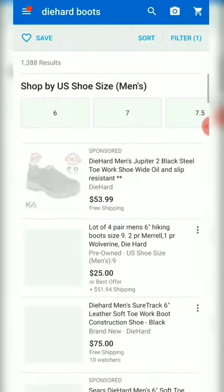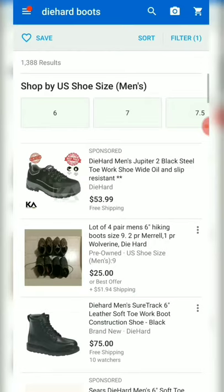So let's check the sell-through rate. The sell-through ratio is the balance between supply and demand. How many products are available for sale? How many products have sold in the last 60 days?